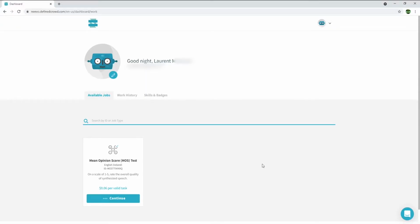It's pretty basic as you can see, and available jobs will show up here. By default, Nevo will send you emails whenever you're a match for a specific job. Right now, I could complete this mean opinion score test. It is in English, and this particular project is for Irish residents only. These types of projects usually contain hundreds of small tasks to complete, and for each task, you will get paid a small amount. In this example, I could earn 6 cents per valid task.